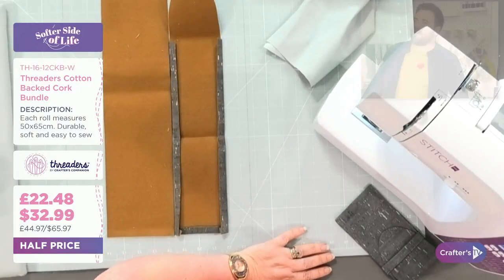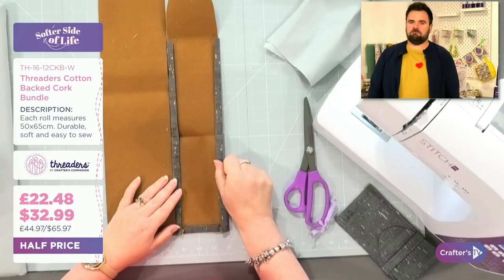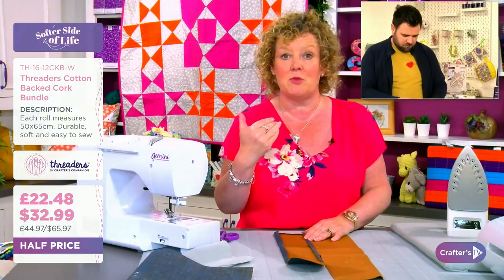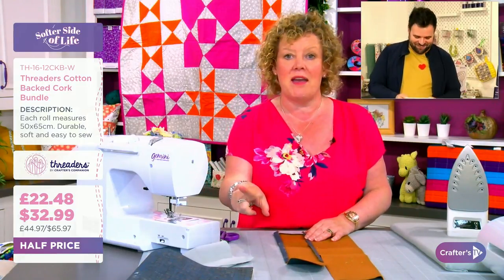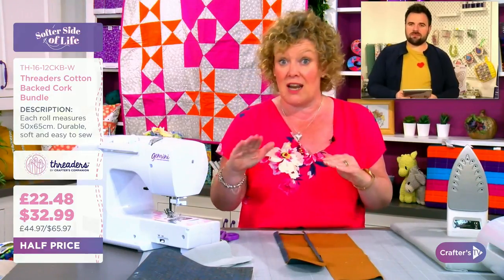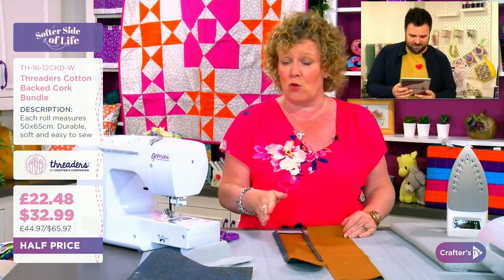Carol's also asking, Leanne, will this cork fabric be strong enough for handbags, do you think? 100%. Fantastic. Absolutely, I cannot recommend it enough for that. It's exactly what I'll be doing with mine, because I've already purchased it ahead of the show. I'm going to be making bags and tote bags. I'm going to line them, but you've got that lovely soft lining in there. If you don't want to line them, you can just have raw seams inside.